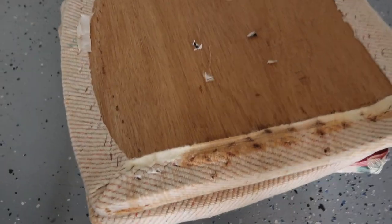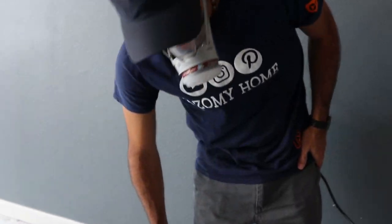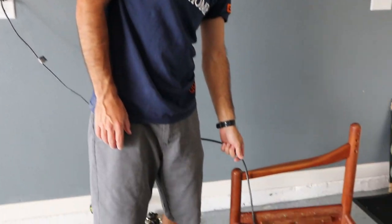Okay, so these two are done. Now I'm going to be working with this other part of the chairs. And this man right here is going to start sanding.